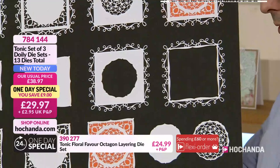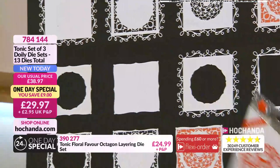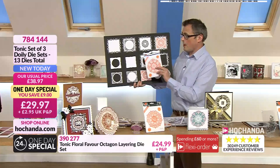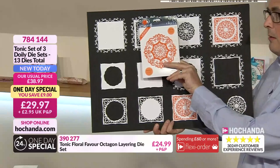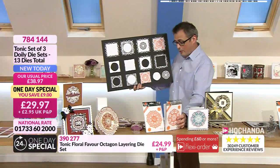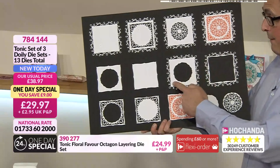I have to say, the dainty doily was my standout favourite to begin with, I think something to do with its vulnerability, just the open areas. To remind you, that was the dainty doily there. You look at it and you say, oh, you just want to give it a home, you know. But on this design, the devoted doily, that's the clincher for me. It's the frame, isn't it?